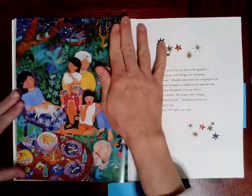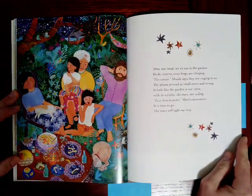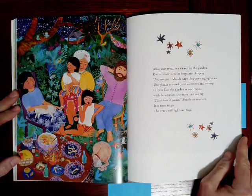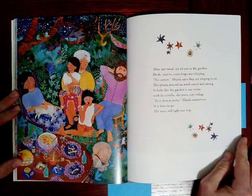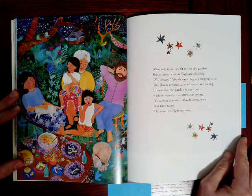After our meal, we sit out in the garden. Birds, insects, even frogs are chirping. "Nos cantan," Abuela says. They are singing to us. The plants around us smell sweet and strong. It feels like the garden is our room, with las estrellas, the stars, our ceiling.